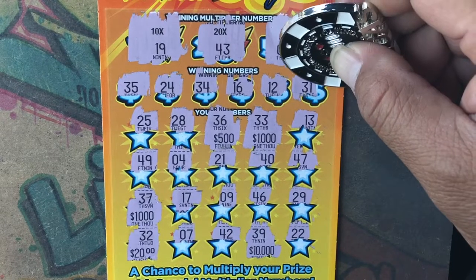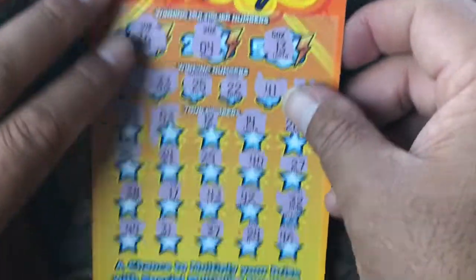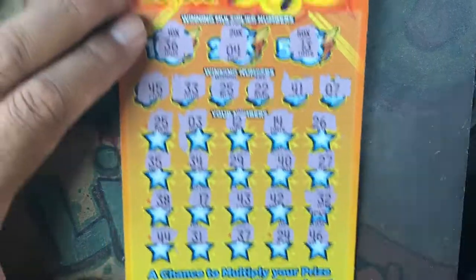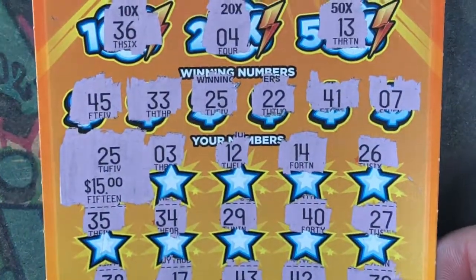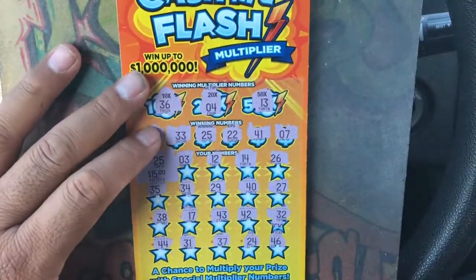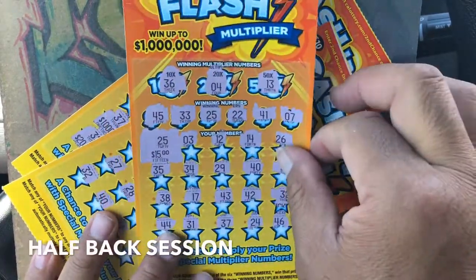We got 31. All right, so still got this winner. And we got a match of number 25. Okay, see what we got. Money, not bad, $15. All right, okay, so out of our $30 session, we got $15 back, half back.